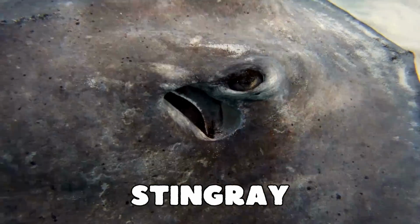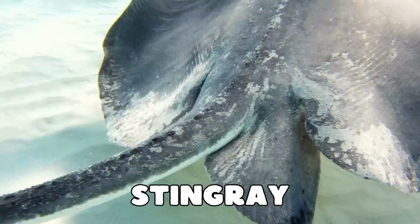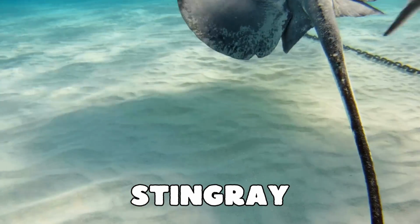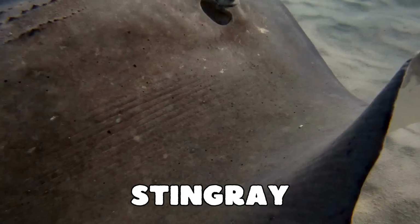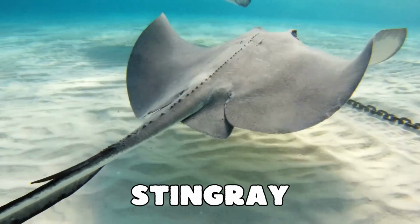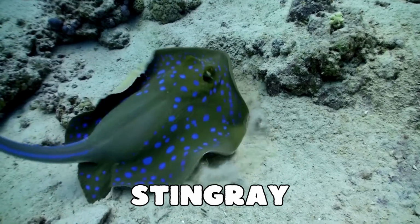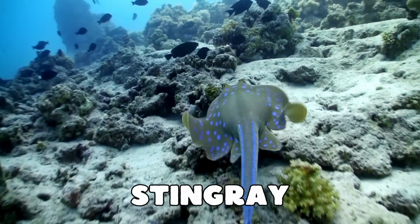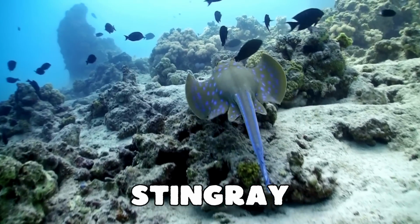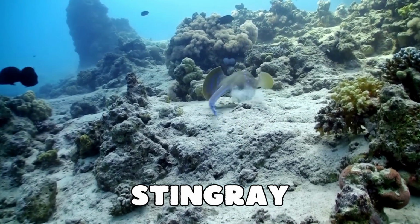Next is the stingray, the flat, pancake-shaped swimmer of the ocean. Stingrays spend most of their time on the ocean floor, hiding in the sand. They have long tails, and some even have stingers for protection. But don't worry, they're usually gentle creatures. Stingrays love to snack on small fish and clams. Watch them glide smoothly underwater like they're flying.